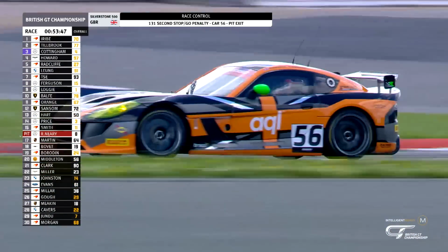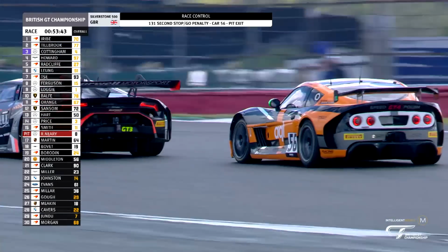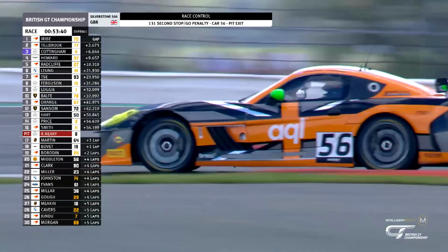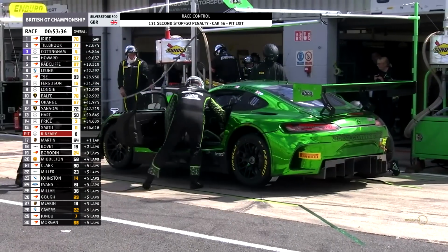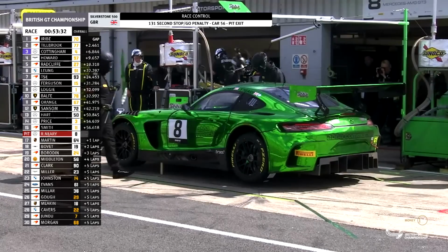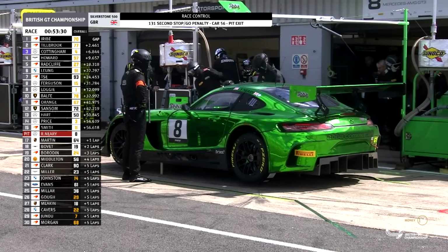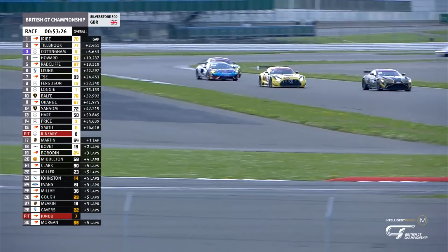I would have to say that Balfe is struggling, or the Lambo is struggling. It's peeling over. We see a car off to the right there. I didn't quite see what car that was. Century Aston, I think. Okay, so we see a stop-go penalty, 131 seconds. That kind of alludes to exactly how much they've gained. So the race director has thrown the book at them.